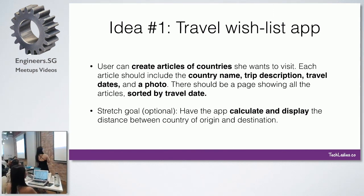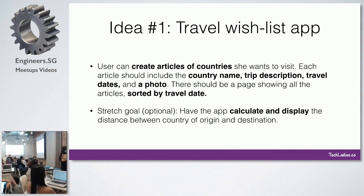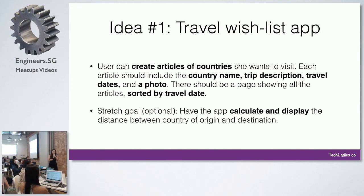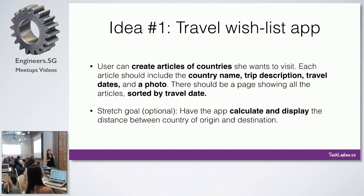And then next is travel dates. So I guess it's a datetime, date or datetime, depending how specific you want to be. So for the travel dates, the data type would be date or datetime, depending on how specific you want to be. Okay, and I guess the last trickier part is the photo.